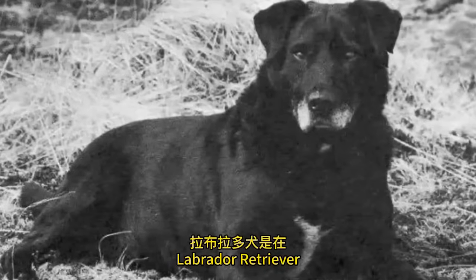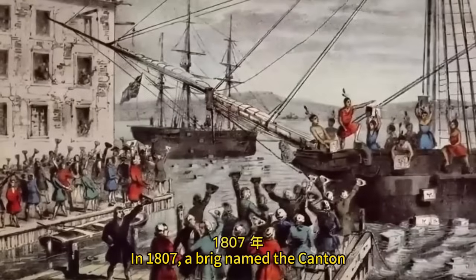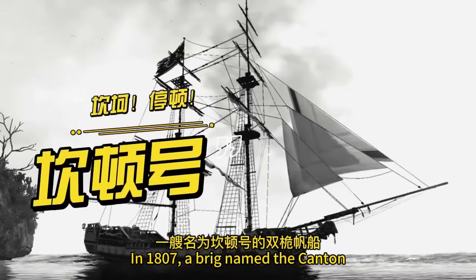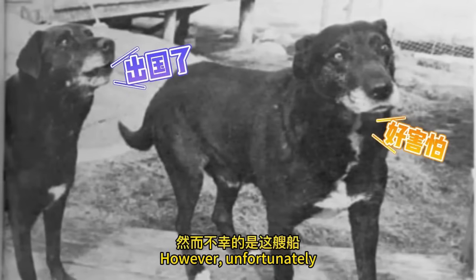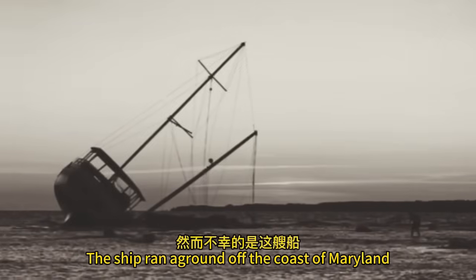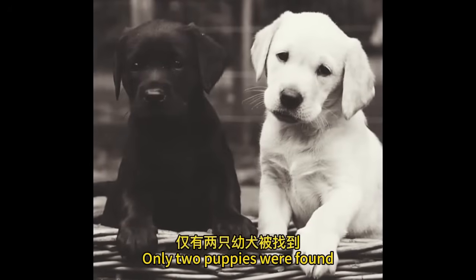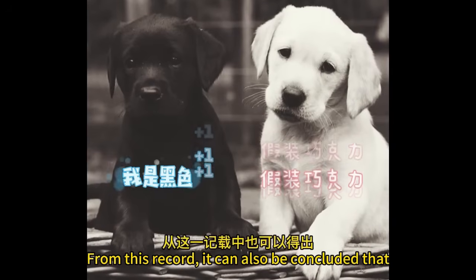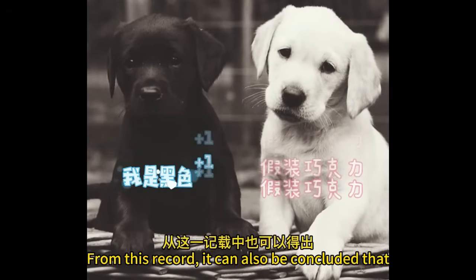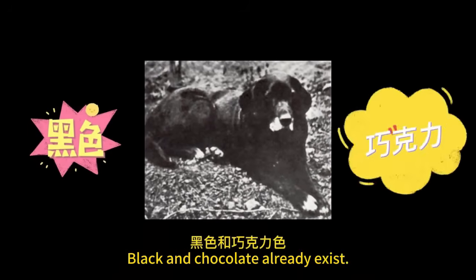After the Labrador Retriever was introduced into England after 1800, they began to breed properly. In 1807, a brig named the Canton carried a shipment of St. John's dogs to England. However, unfortunately, the ship ran aground off the coast of Maryland. Only 2 puppies were found, one black and one chocolate color. From this record, it can also be concluded that early St. John's black and chocolate already existed.